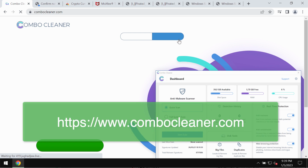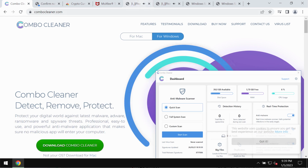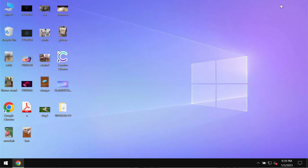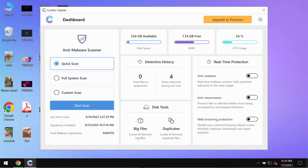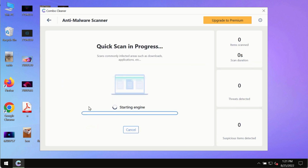that you carefully examine the system with Combo Cleaner antivirus. Please get it on the page combocleaner.com, download the program, install it, and start researching the system. After you have successfully downloaded and installed Combo Cleaner antivirus, make sure you click on Start Scan button.